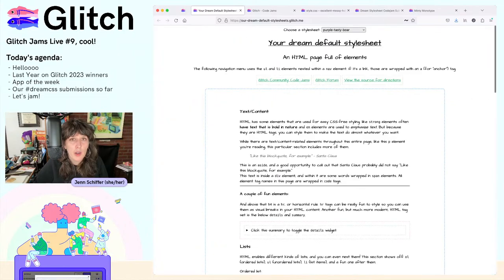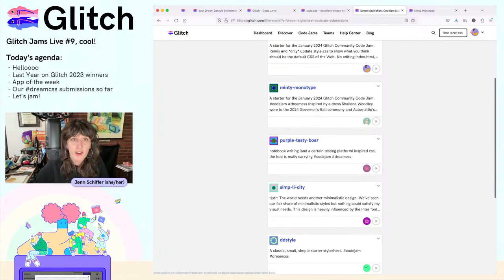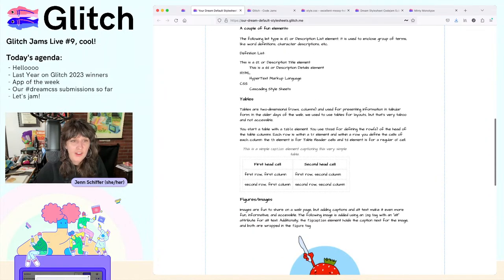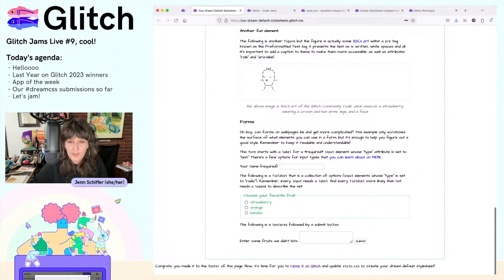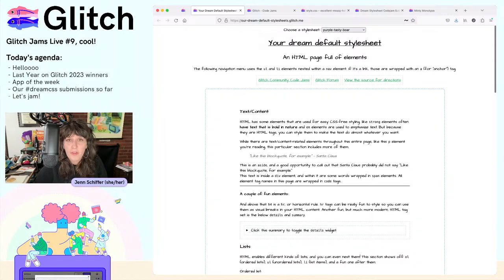Purple Tasty Boar. This is from, oh, Raymond, Java Archive, regular in the forum. So this is their style. They added a dashed border around the content. Nice margins. Oh, I love the different color dashed border for the text area. The form group has a different color. And it's got this cool, what is this font? This is the navigation, which is very nice. It's just, I don't know, it's really cool to see how different everything looks. So shout out Raymond.